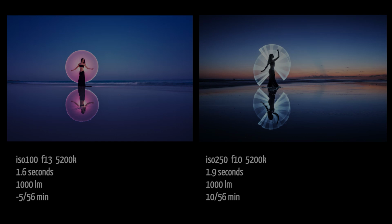Two images have been created 15 minutes apart and share similar settings.